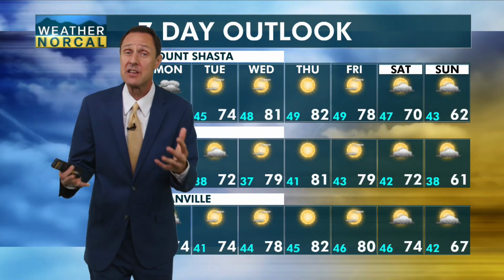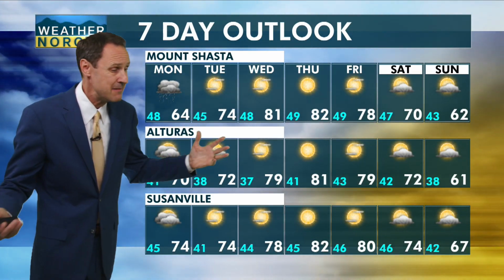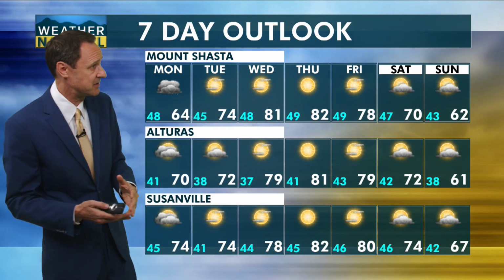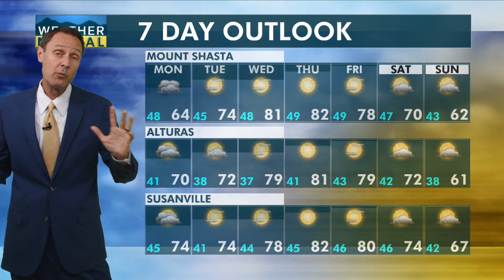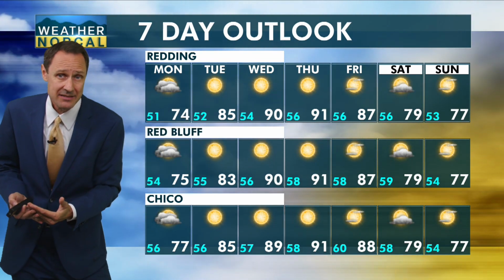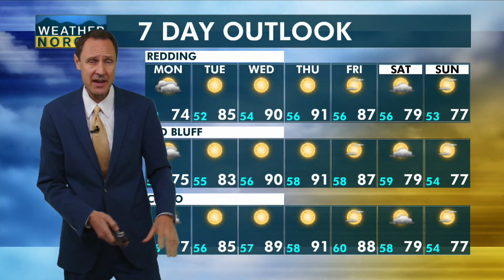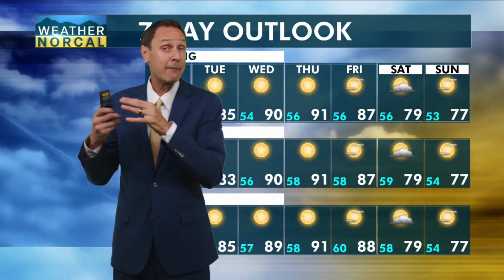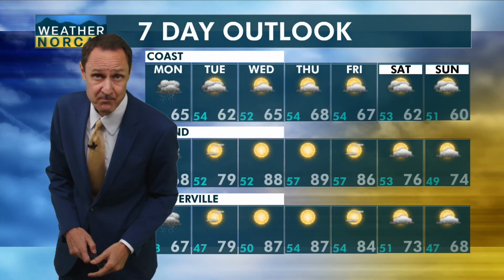Let's take a look at your forecast, your 7-day outlook, and there you can see the rain from Mount Shasta, Alturas, and Susanville. Mainly cloudy skies, a stray sprinkle today. Otherwise, dry for the rest of the week. The peak of the warming trend, even in the mountains, will be on Thursday. For the valley, we've got temperatures topping out as early as Wednesday with temperatures around 90. Could get a little over 90 by Thursday before temperatures start to drop again. Now, for now, I'm keeping the weekend dry. We'll certainly keep a close eye on that storm system as it pulls through. But the main impact at this point looks to be much cooler temperatures over the weekend.